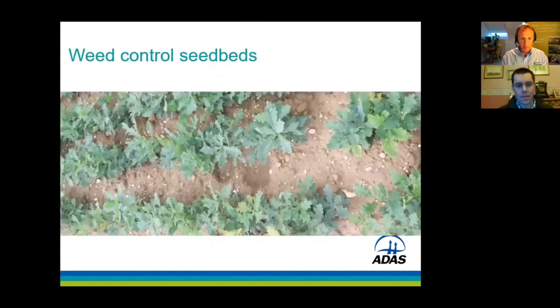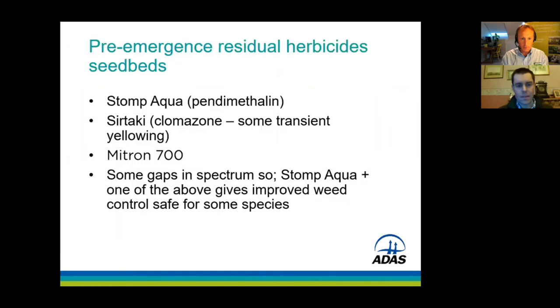So we've tried seed beds in the field. We've got various options here. It generally needs to be mixed with other things if it improves the weed spectrum, because there are gaps in the weed spectrum of the label that need to be covered.